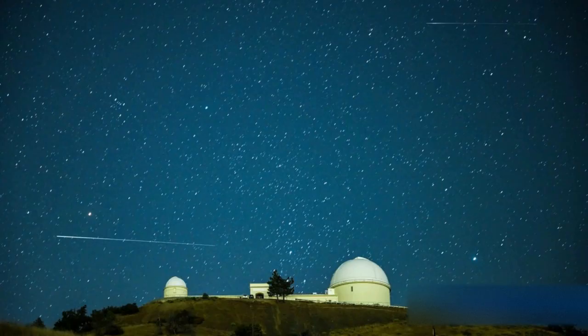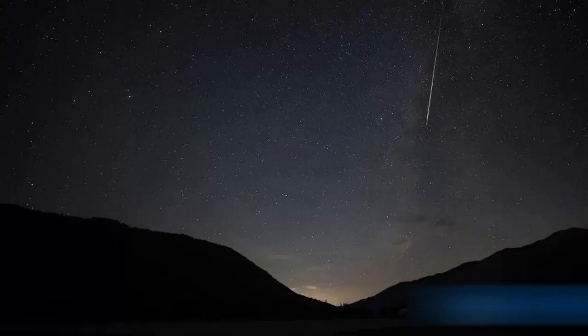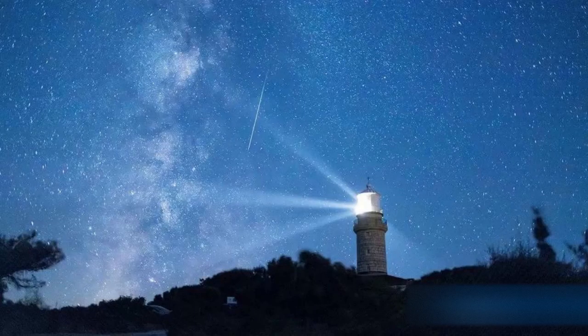What is a meteor shower? A meteor shower is a celestial event that occurs when Earth passes through a stream of dust and debris left behind by a comet or an asteroid. As these small particles enter Earth's atmosphere at high speeds, they burn up due to friction and create streaks of light that we see as meteors or shooting stars.